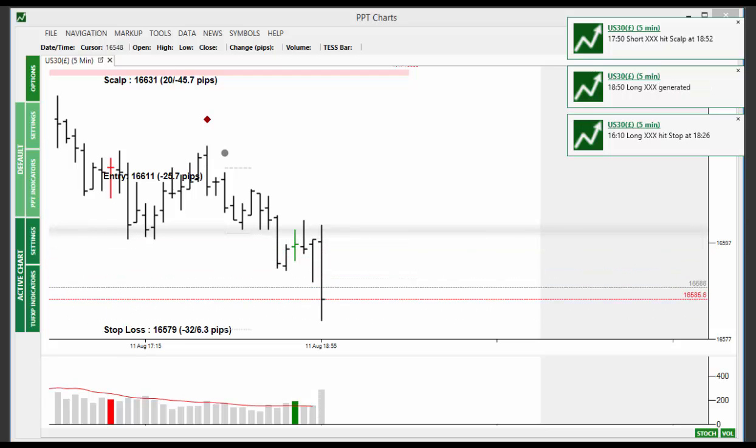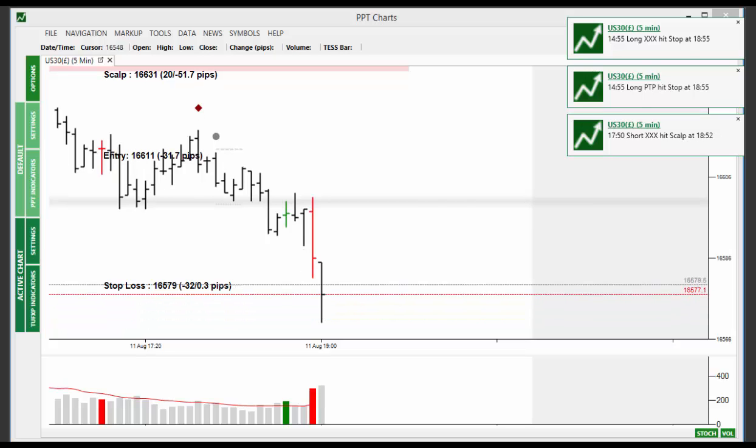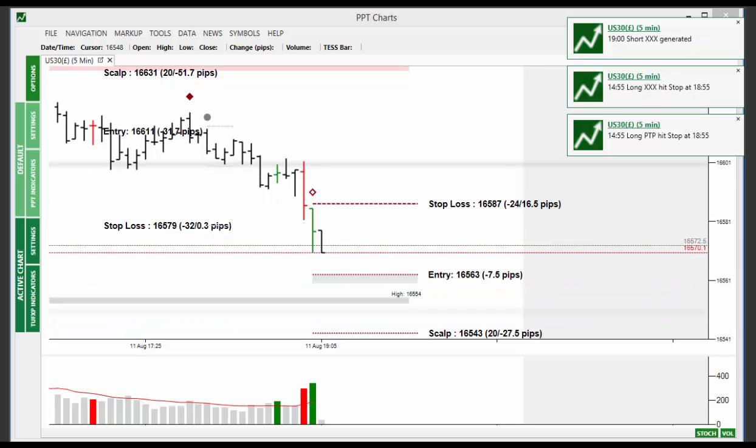Around 30 pips now, 32 pips. We see the selling confirm this as well. Notice the high increase in volume. This is what you want to see when you are a seller of the market. You want to see selling coming into the market. And there we see some buying now coming into the market.